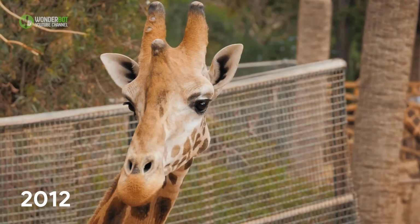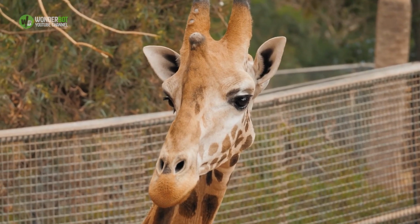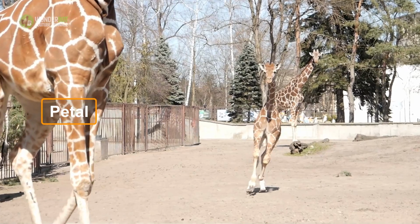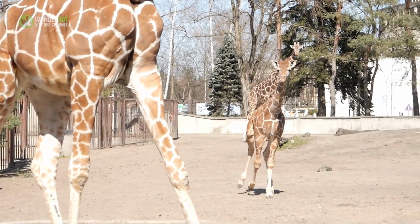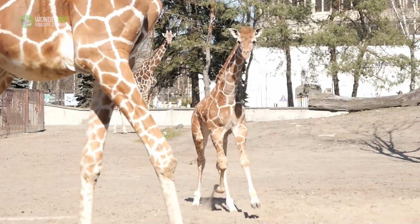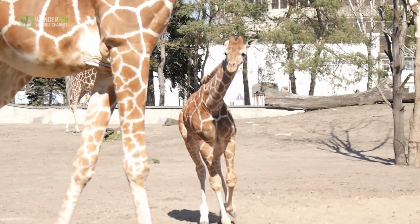In 2012, the Leo Zoological Conservation Center was home to a female Rothschild's giraffe called Petal. What's more, it was then that staff discovered she was expecting a calf. To make things even more exciting, her baby would go down in the center's history books.